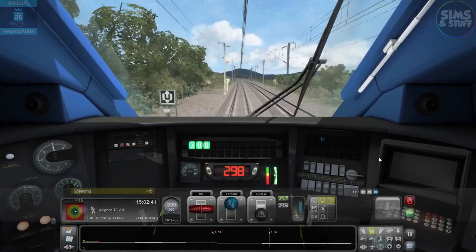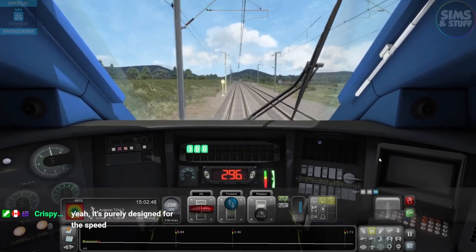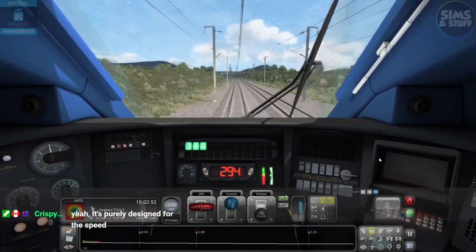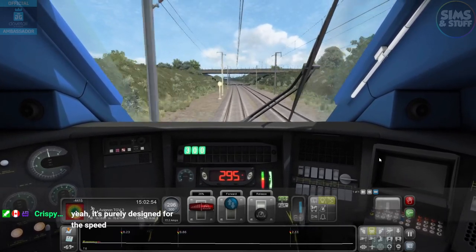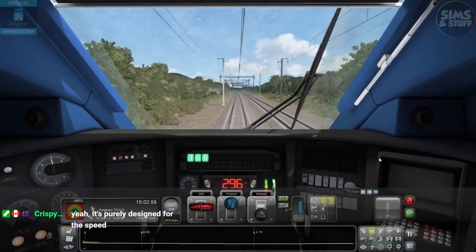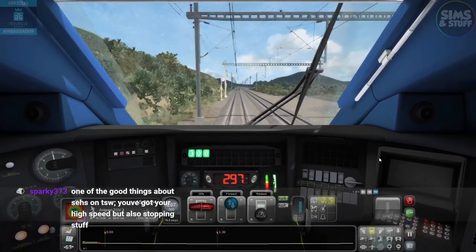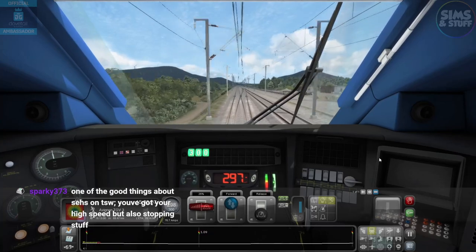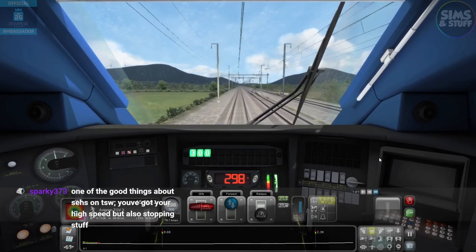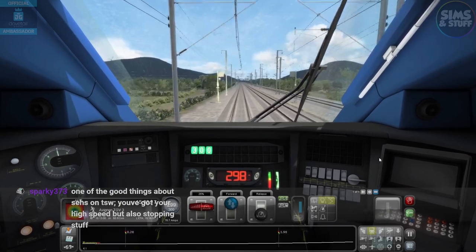Yeah, it's interesting, but how many times would you actually do it? Oh, it is pure design for speed, and in reality, yeah, I get that. I think there are better lines that they could have put their resources into. Yeah, someone said that earlier. I'm not a fan of the high speed bit of Southeastern High Speed, but I do like the extra bits, the stoppy bits.